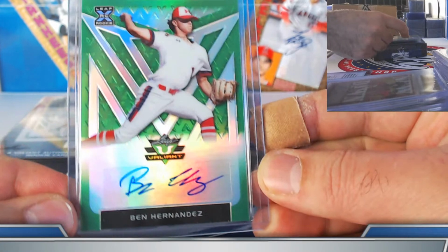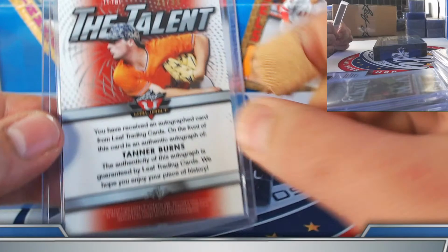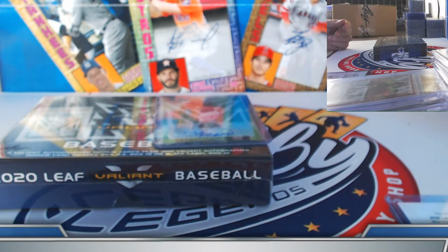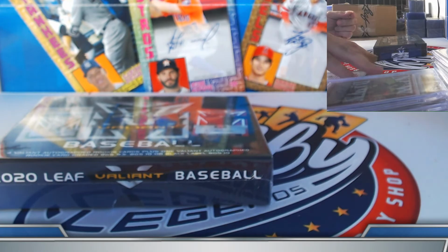Ben Hernandez got the slab earlier, green, out of 99 here. Tanner Burns, talent autograph, green as well, 29 of 99. Edie Cappy, green to 99. Puts the Cappy spot on the board. Last box of case number one.